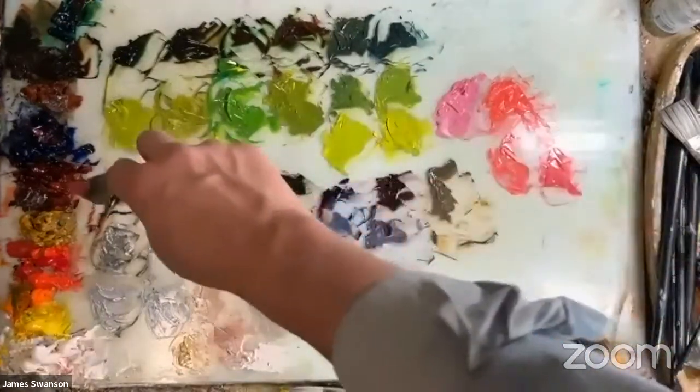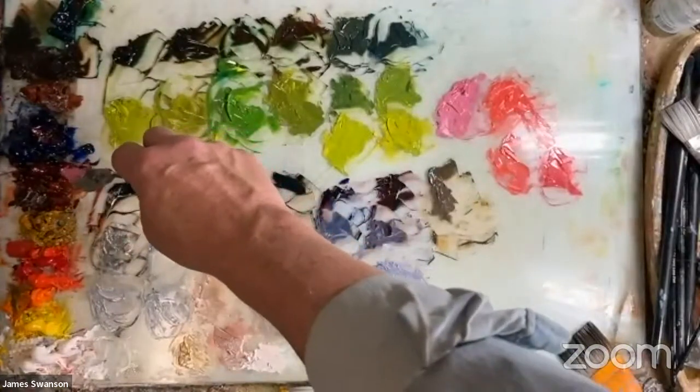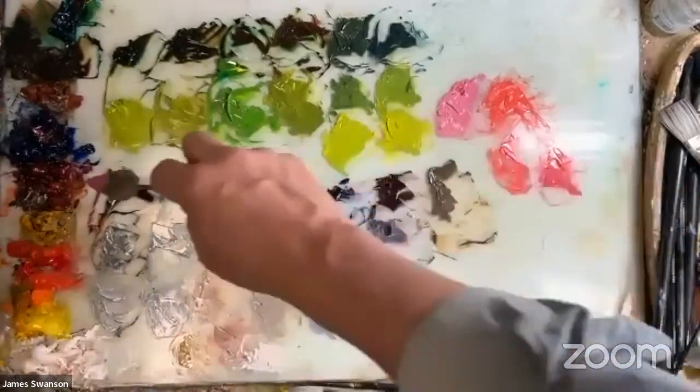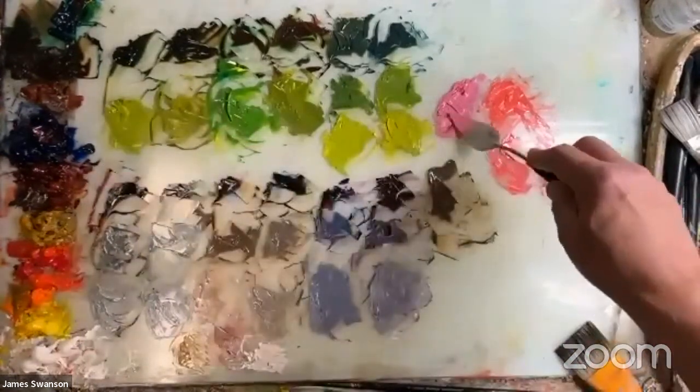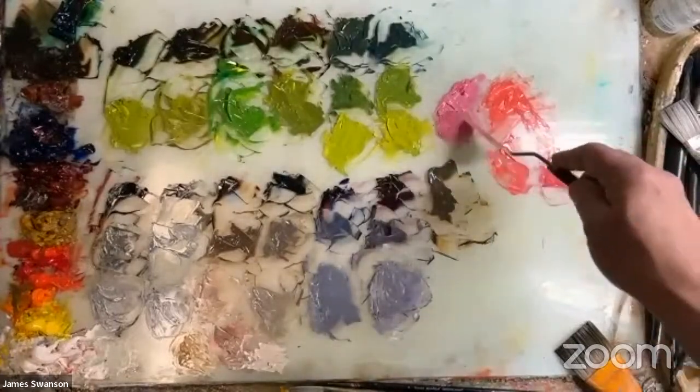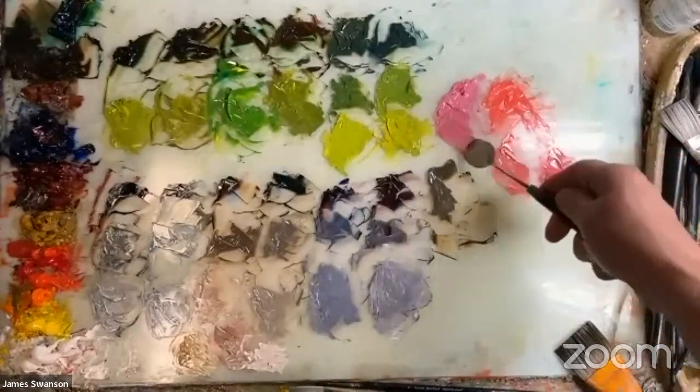I could tell. On this one, even on this alizarin one here, just make sure you have one little side of it with just a little more alizarin added to it, just to have a variation of the color. That's all we need.